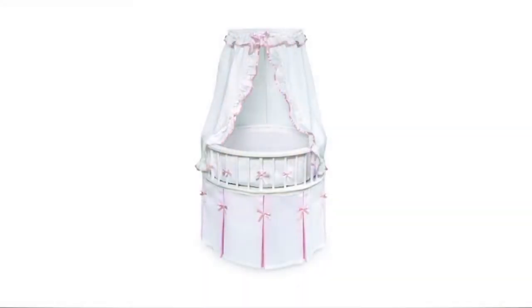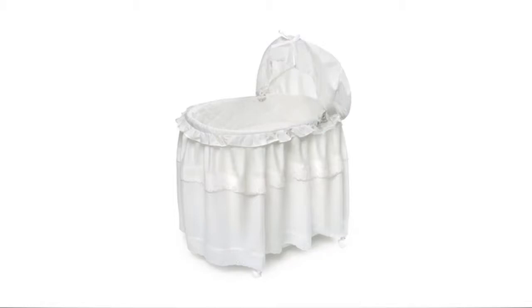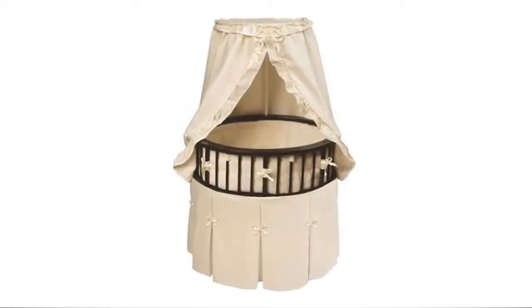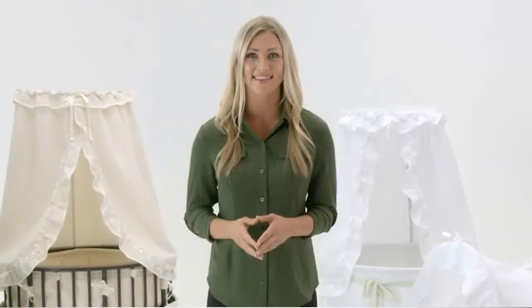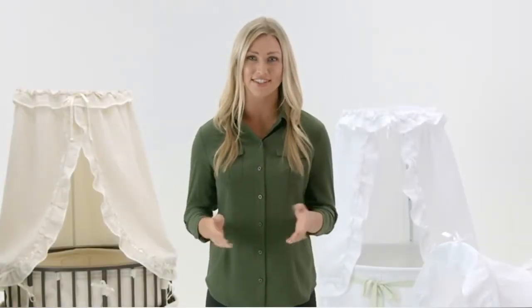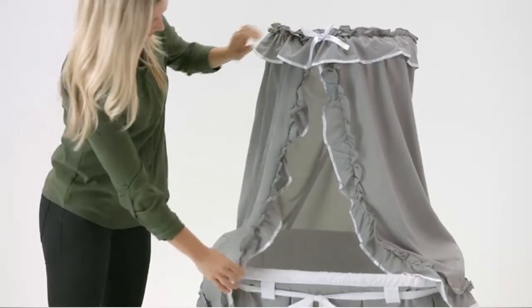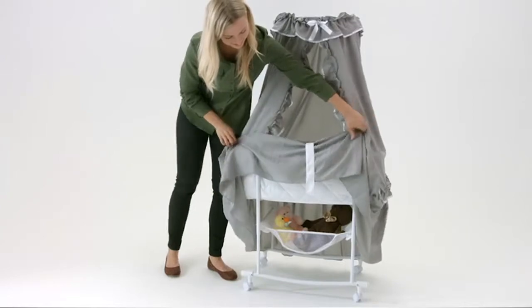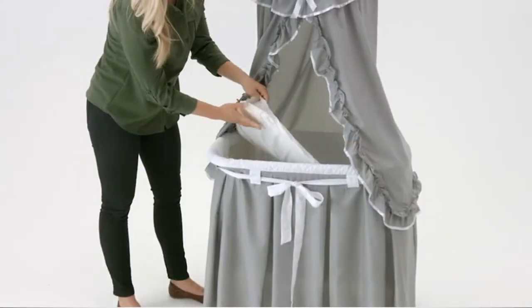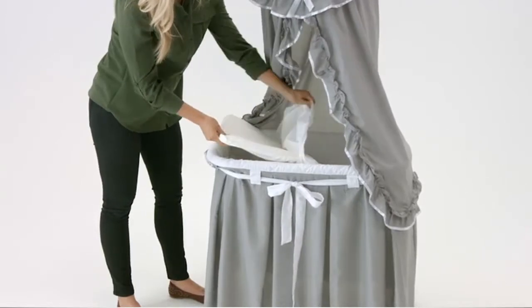Every style of Badger bassinets has basic features in common. Each one is a complete unit, including the frame, wipe clean foam pad, and bedding set. They come with one fitted sheet, and you can purchase additional sheets separately. A canopy helps shade your baby from bright light, and many of our bassinets include a storage area beneath. You can easily remove the fabric bedding for machine washing.